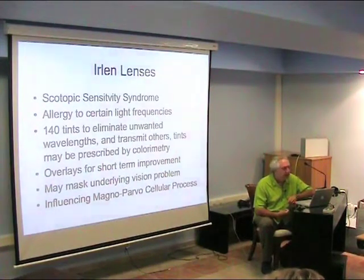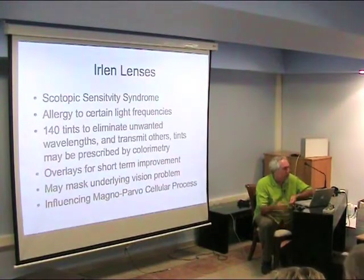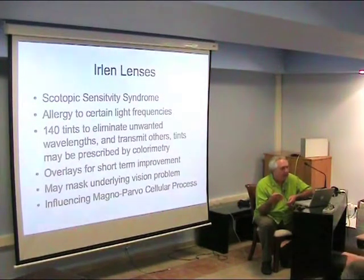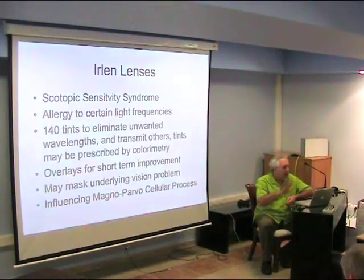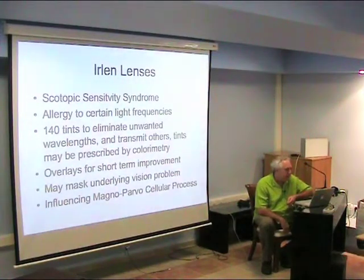And she likens it to a specific allergy to certain light frequencies, certain wavelengths we're just not receptive to, as Jacob talked about. But in the case of these children, their sensitivity prevents them from processing the visual word. The word will bounce around on the page, they can't concentrate, there's a lot of motion and movement to the print. She developed a system of prescribing about 140 tints to eliminate these unwanted wavelengths. So she views it as screening out the wavelengths that create the noise in the visual and auditory processing systems.